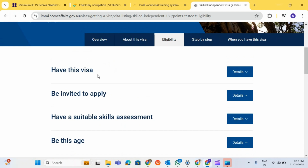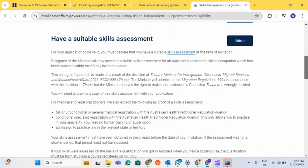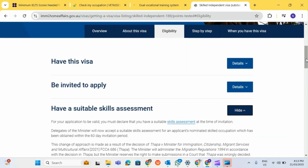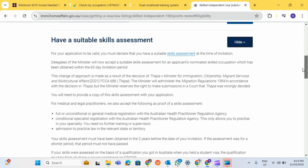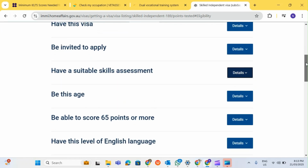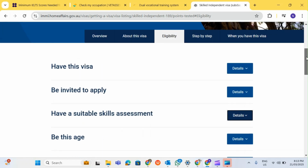Number one, you need to be invited to apply for the visa. Number two, you need to have a suitable skill assessment. If you want to see the details, you can click and open. What does it mean to assess your skills? For example, I'm a mechanical engineer, so Engineers Australia, the Society of Engineers in Australia, has to assess my credentials and say, yes, this credential is equivalent to this credential in Australia. That is how the skill assessment works. The skill assessment is a very important part of your immigration program. For every course, you have a different skill assessment body that would assess your skill, and I'll show you how you can see which body should assess your skill.